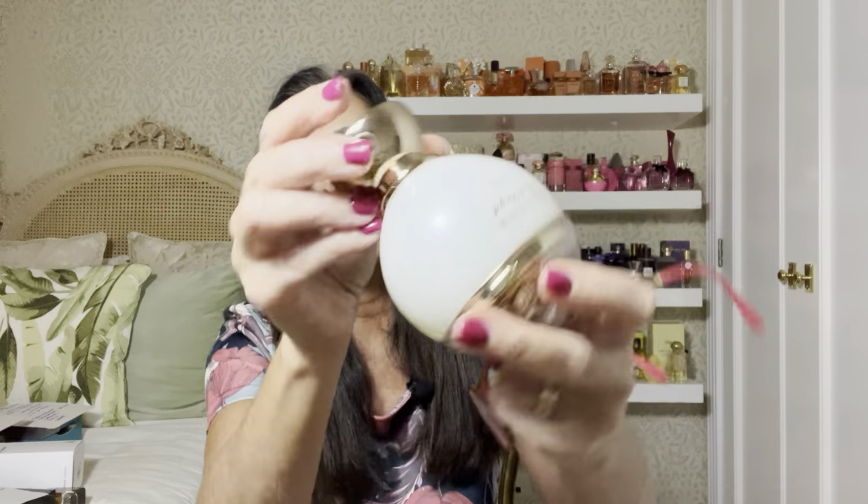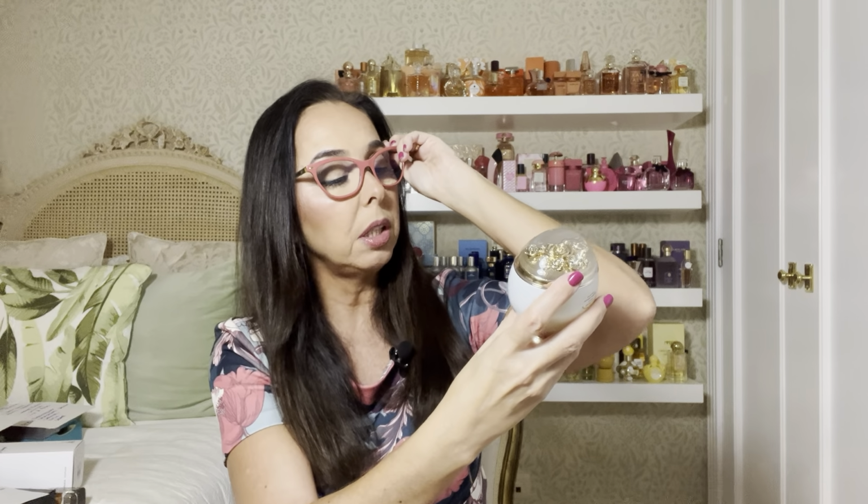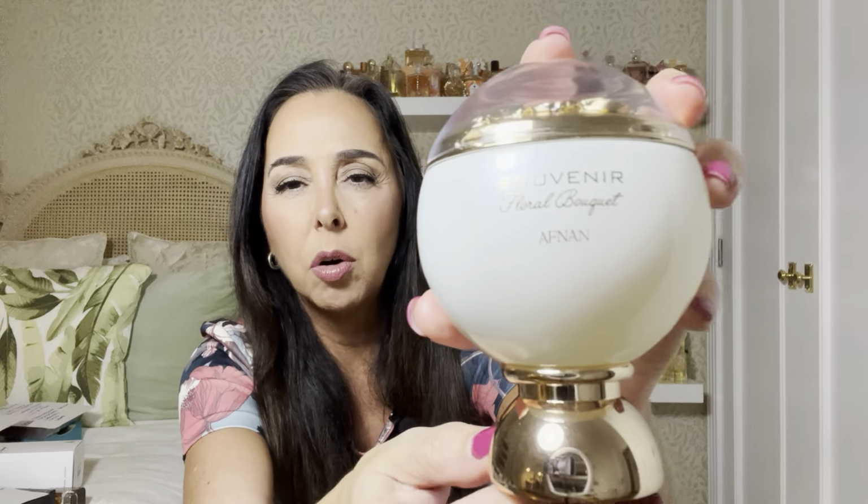The bottle is upside down like this, and the name is Souvenir. Let me see the name. Souvenir Floral Bouquet by Afnan. This is a perfect dupe, but to my nose, it's a mixture between the original Delina and Delina Exclusive. This one is a mix of both, to my nose. It's lovely. It's super spicy and a bit warm, like the incense. Very, very good dupe and super affordable.